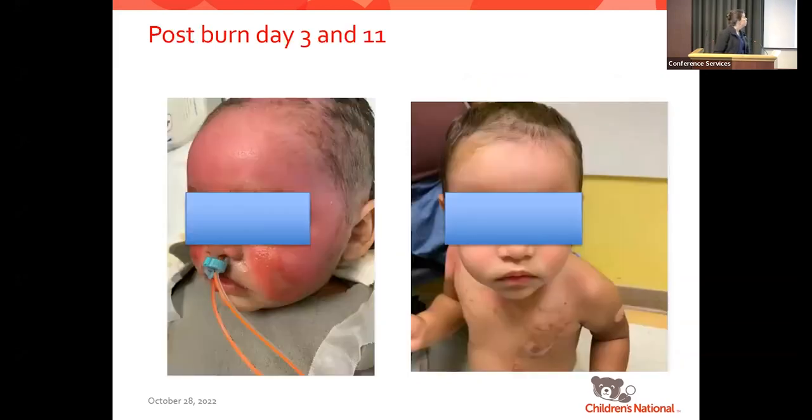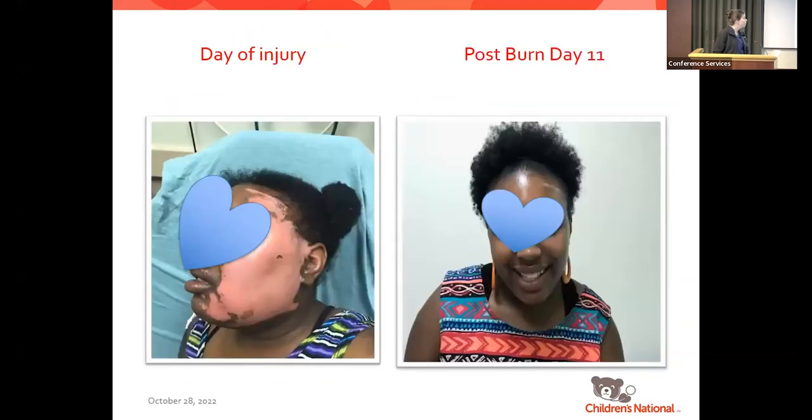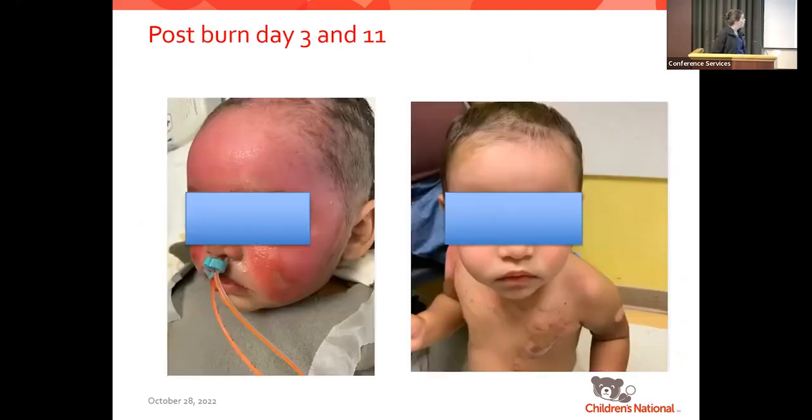This is a picture of a face 3 days after injury and 11 days after injury. This one is also 11 days after injury. There's no magical 11-day number. This is the girl, a day of injury in the emergency room, 11 days later in clinic.